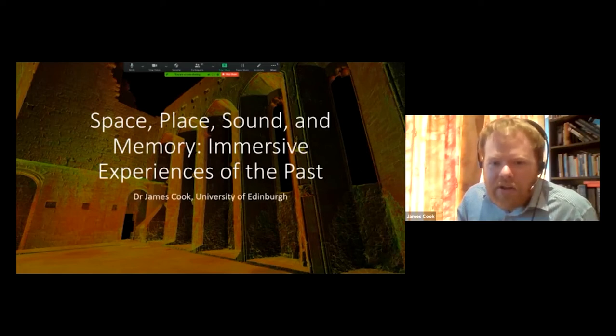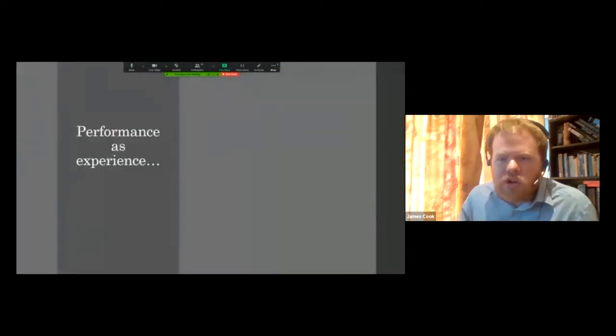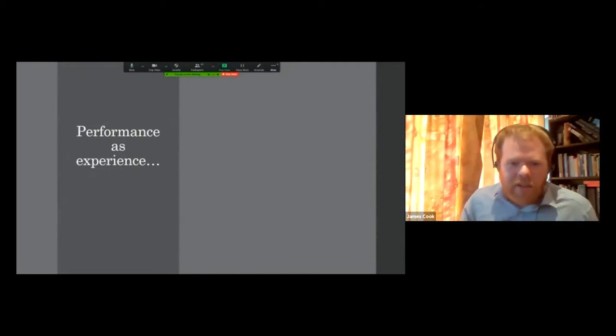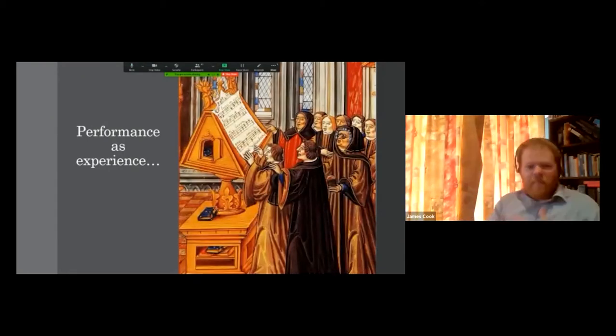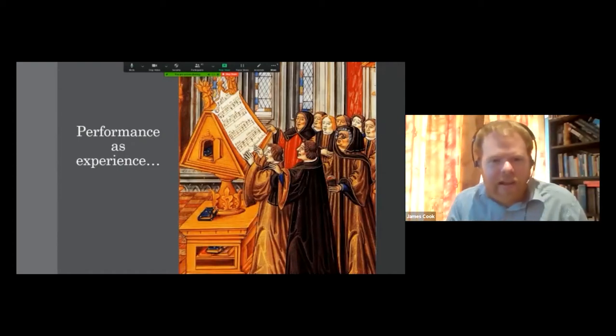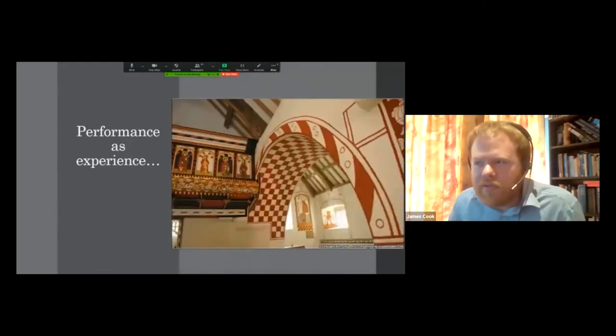Essentially, what we were aiming to do was to try to get some sense of performance as experience. So this was partly to do with this being an embodied thing, really. So performance as an embodied experience, it's to do with people and places. And this idea of place became more and more important for the project.